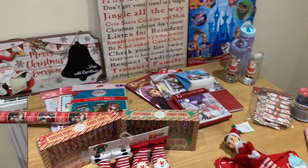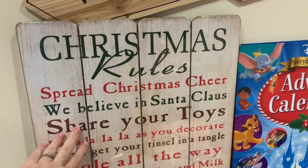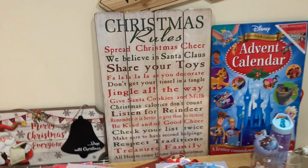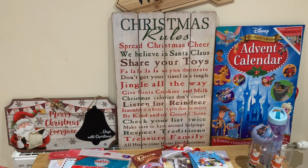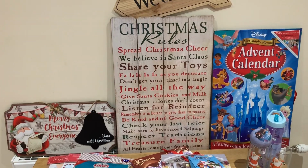So the first shop I did nip into was The Range. I picked up this thing, which I'm absolutely obsessed with. It's the Christmas Rules, like a wooden board, or a slate, or whatever you'd like to call it. It was only £4.99, which I think is an absolute bargain, and I thought it would be a really good addition to our decorations for the house here. So I bought that for £4.99.